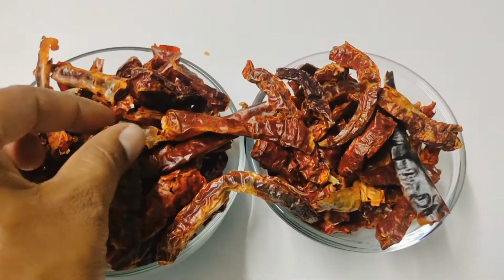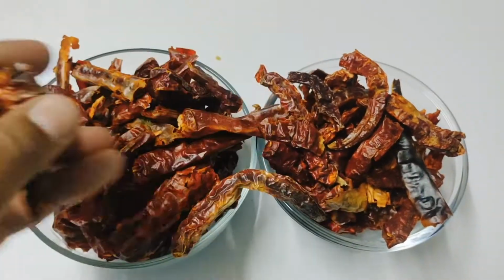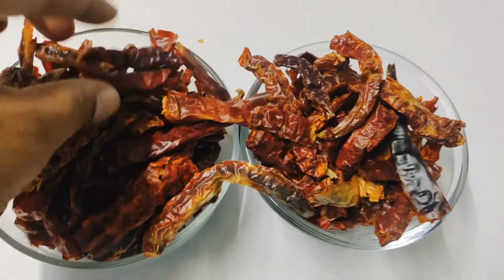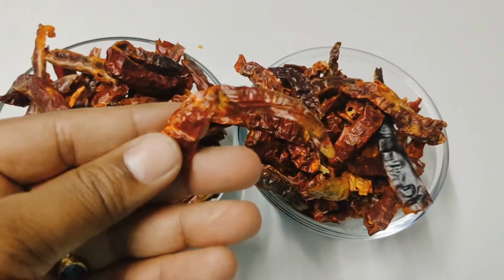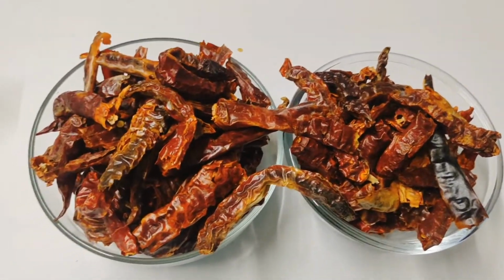Mathania mirchi, it's just like some wrinkles like Byadgi chilli, but it has a special aroma and color, and it is especially used in laal maas. So this is how it looks.